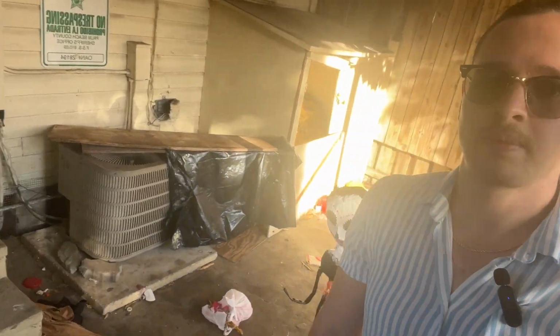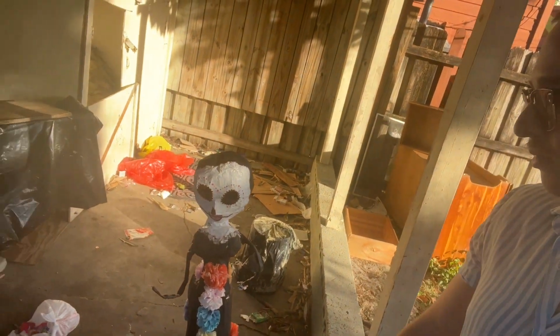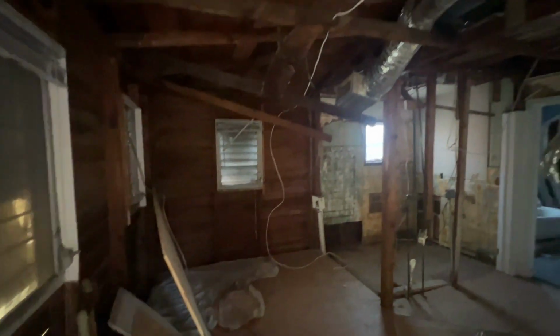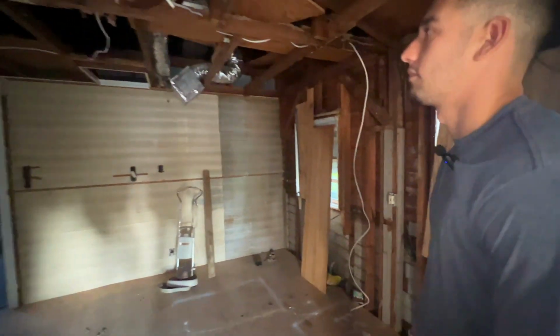First thing is you'll see all of this. It definitely leaves signs of homeless people living in the house. You see bags of food. So that's a big red flag because we don't want to deal with that on a renovation. So I'm going to flip my camera as we walk into this house. The lady bought it in 2017 and she never touched it at all.